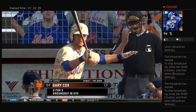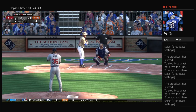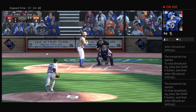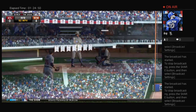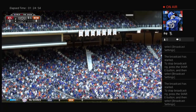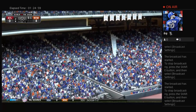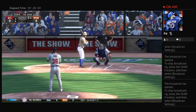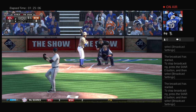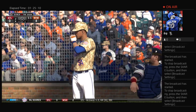Gary Cox will step in now to lead off the home half of the 7th. Leading off for the Mets, center fielder, Gary Cox. Called a strike on the outer half, 0-1. This crowd, likely in the 40,000 range. They've got to like what they've seen so far. Oh, and it's been a complete performance. They need to find a way to bottle this up and keep it going. And this misses the outside corner, so it's knotted up at 1-1.